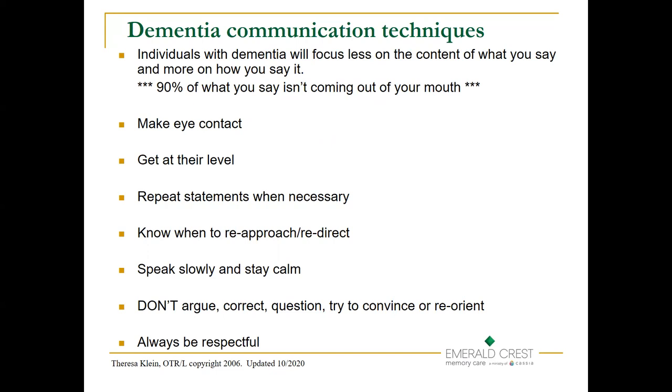This is a big one. I always tell people, folks with dementia, no matter what stage they're at, focus more on what you do, how you approach them, and how you say things, the tone of your voice and body language, than the actual words coming out of your mouth. 90% may be high, but I put on here that 90% of what you say isn't coming out of your mouth. I think we've probably all experienced that with people. You can tell when somebody is approaching you calmly, relaxed, in a good mood, and you match that. That's what folks with dementia will do. If you're smiling and happy and approach calmly, they will often respond to your communication attempts much better.